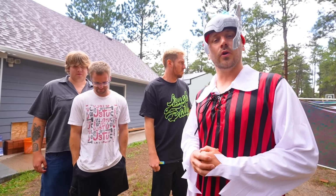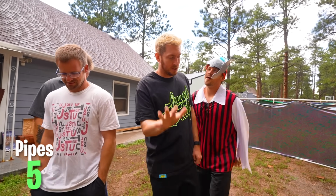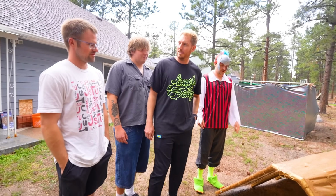It is time to tour each of our PVC pipe shelters, starting with Andrew. Remember, I had five pipes to work with, and then my material after that was duct tape. So here's what I built. What's it called? The Golden Pipe. Looks like no rain is able to get in from at least the outside. You have it sealed up pretty nicely, from the top at least. It gets in at the bottom, but that's fine.